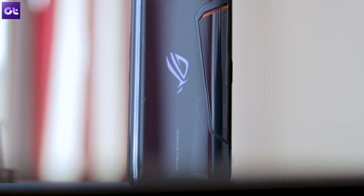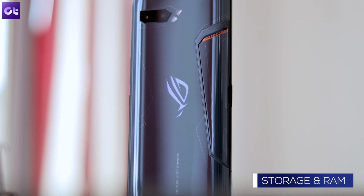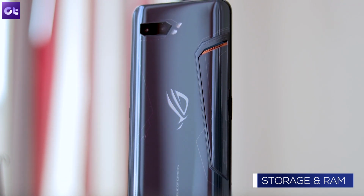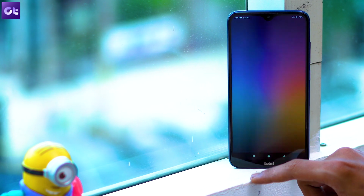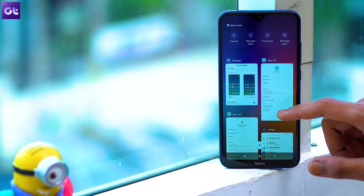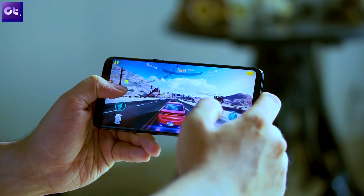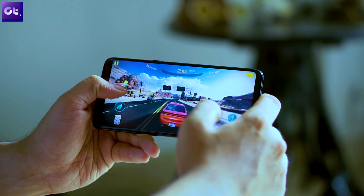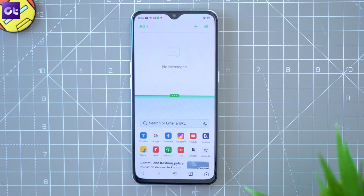Now that we've got the processor out of the way, let's take a look at storage and RAM requirements. First, we'll focus on the RAM, which is a bit easier to understand. Do you want your phone to open apps instantly, keep a number of apps running in the background, and easily handle multitasking? If your answer is yes, then you need at least 6 gigs of RAM on your phone. You can also choose a device with 8 gigs of RAM in case you want to add gaming to that list of things. But anything more than that is definitely a bit of overkill.